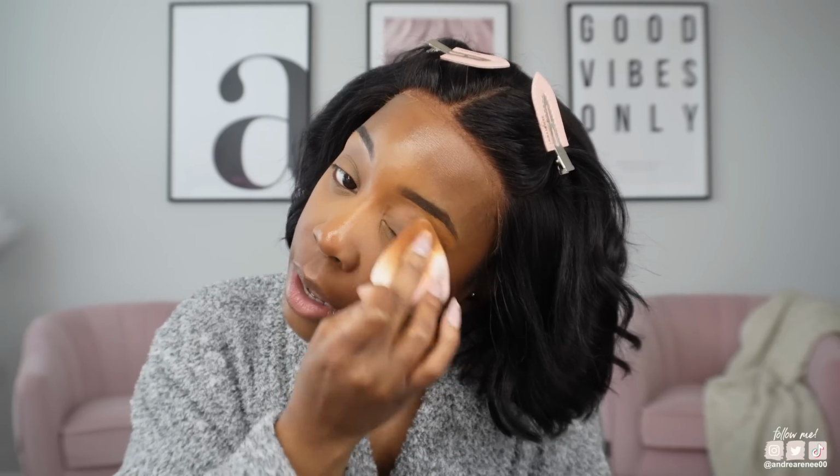And if y'all have never tried this powder, you need it in your life. It just blends into the skin like butter. So I was kind of heavy-handed with it, so let me try to blend it all in. Look at that, look at that. Okay, set the chin, the nose, and then the forehead right there.